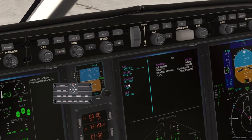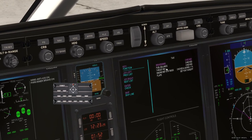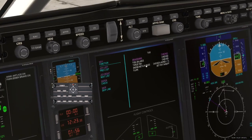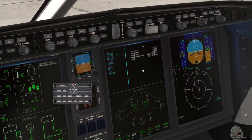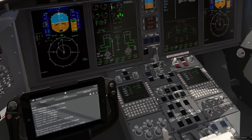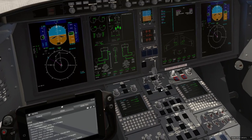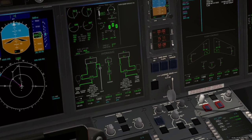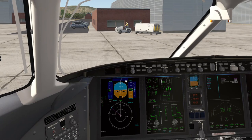I think it's going to be a pretty quick taxi. Let's do this. Or, well, actually we can. Fuel balance is good. We're nice and balanced. Thrust reverser check. We'll do this on the taxi out. Okay, guys. We are ready to taxi. Looks like we got 2 minutes on the wing anti-ice test. No CAS messages. We'll clear that. There we go. Chrono is reset.